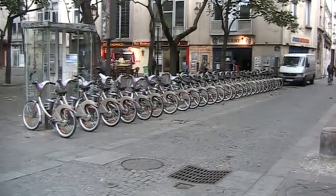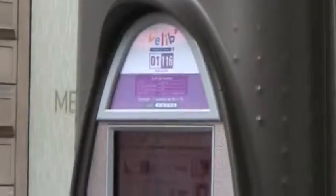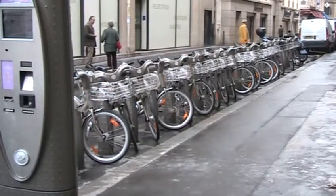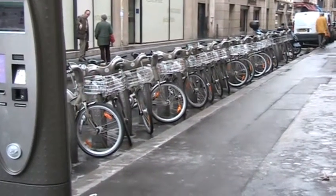Part of the Vélib' project, you purchase a pass valid between 1 day and 1 year, you grab a bicycle from one of the 1,450 bicycle stands in the city and leave it at the nearest stand at your destination. But if you keep the bike for more than half an hour, you'll be charged extra, so don't be late.